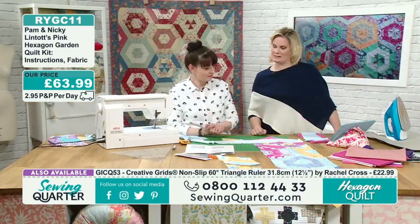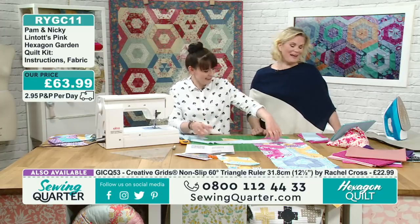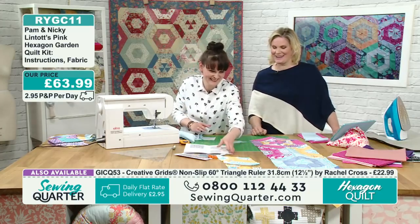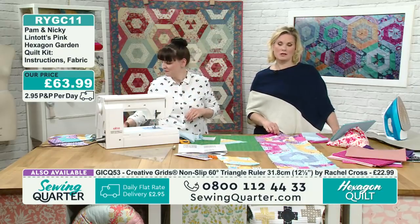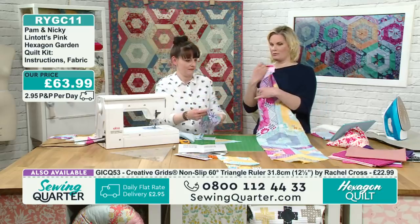We've got 5 minutes. What would you like to do in 5 minutes with this? I'd quite like to carry on sewing. Go on then, if you're happy to, because then we'll start to see it come together even more, which is beautiful. Of course, it is now round the wrong way. Is it round the wrong way?